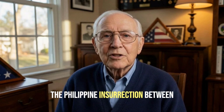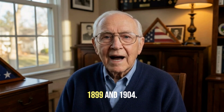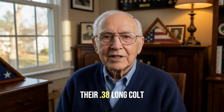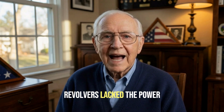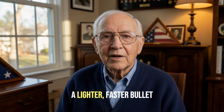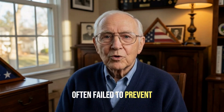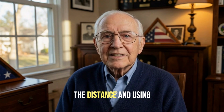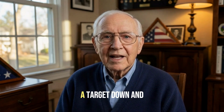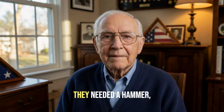The origin of this doctrine goes back to the Philippine insurrection between 1899 and 1904. The American troops fighting there realized quickly that their .38 long Colt revolvers lacked the power to stop charging warriors. A lighter, faster bullet often failed to prevent an attacker from closing the distance and using a blade. The Army demanded a caliber that would knock a target down and keep them there. They needed a hammer, not a scalpel.